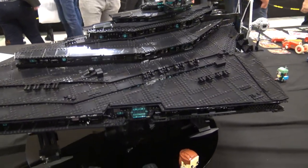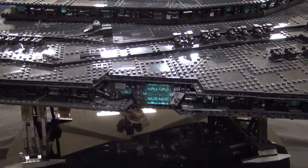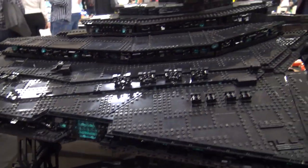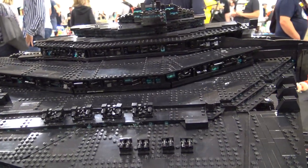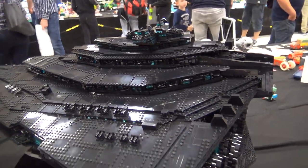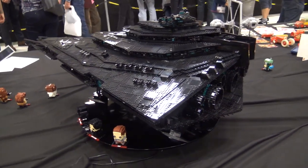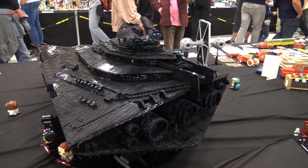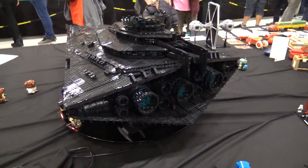How long did it take to build? Five months. They took five months to create and build this starship. A long time. Do you know how many pieces are in there? 10,570. Oh, I think it's 10,500. Yeah, exactly. It says it on the display there.